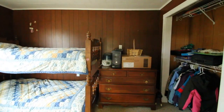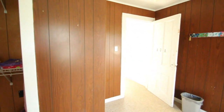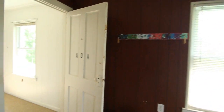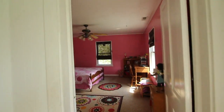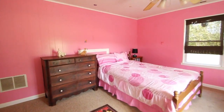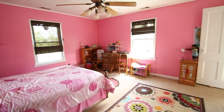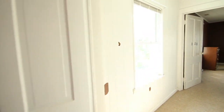So this bedroom is all paneling, which is not a big deal. If you like paneling, great. And if you don't like paneling, paint is cheap. And I'll show you what it looks like painted. There you go. Now how cute is that for a little girl or someone who just likes pink? And that's just paint right on the paneling. Beautiful. Good solution if you don't like that dark paneling.